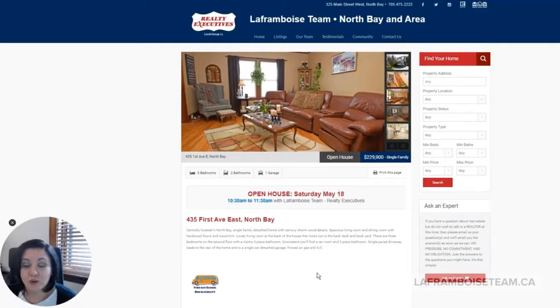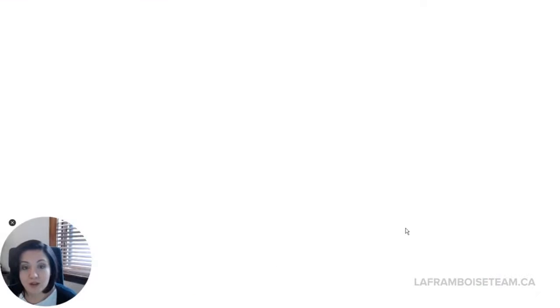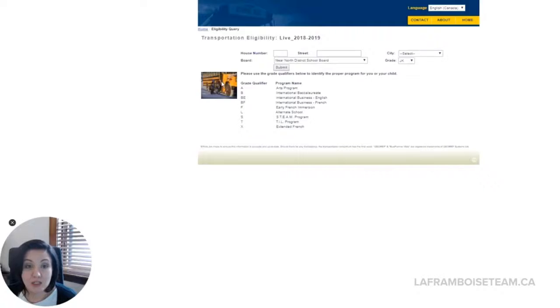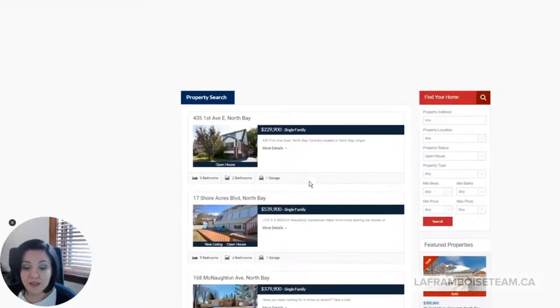And of course, you can go on our website and check out all the photos. And again, we have our wonderful school bus eligibility button. So if you click on that, it'll take you to the transportation page. You can punch in the address there and see what your bus routes are for the schools in the area if you have children. Now, our other open house that we have is at 17 Shore Acres Boulevard.